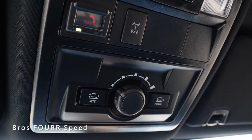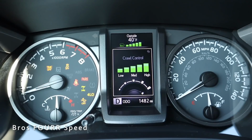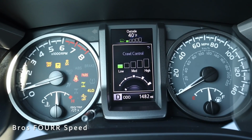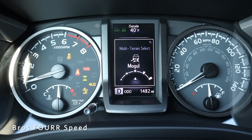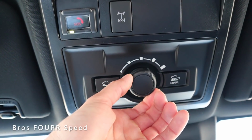And then up on top, we have a really awesome mode. This is for your crawl control and multi-terrain select. The crawl control is basically a slow speed cruise control for when you're off-roading. You have 5 different speed settings as well. And then for multi-terrain select, you can configure this for different terrains you'll be going on with your Tacoma. And then above this panel, we have your locking rear differential.